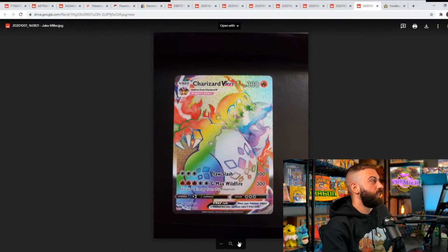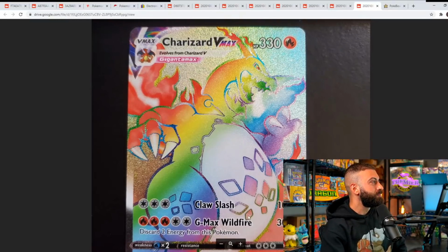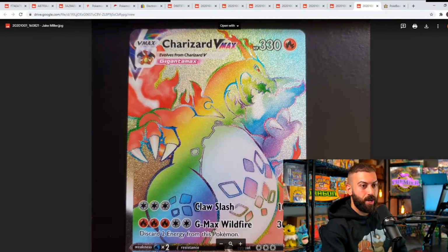So, next question is from Jake M, a card grading estimate. Jake, I pulled the Rainbow Charizard from Champion's Path and want to know what it's worth, if it's worth grading. So I'm going to tell you right now, yes, without even looking at the card, it's worth grading, but I'll pull it up here on the screen. Thank you for throwing in the photos. The Charizard VMAX from Champion's Path, the Rainbow Rare. There it is. So, absolutely grade this without question.